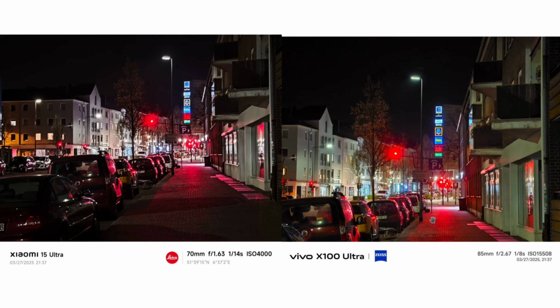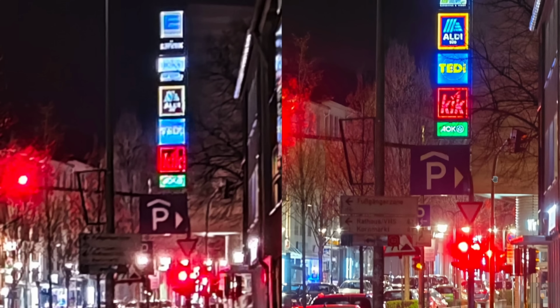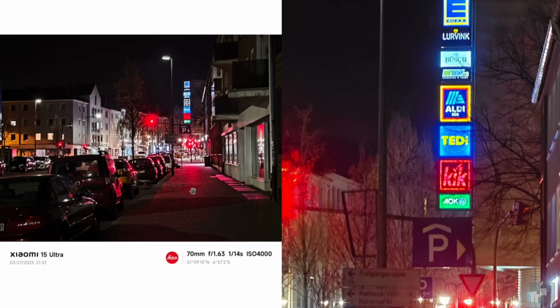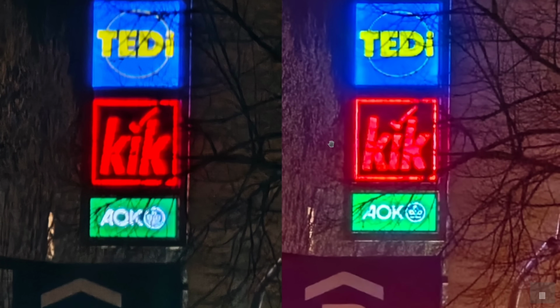The telezoom is much more interesting because of the two periscope telezooms that the Xiaomi has, one is failing completely at night. This is a 70mm, and you can see it cannot compete against the 3.7x, so 85mm, from the Vivo, because of the much larger sensor, much more details. It gets a little bit better when you compare 10 times with 10 times. The only thing that you will notice is that the Xiaomi struggles a little. The detail level is almost on par.